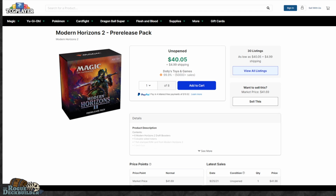All right, so my first product that I want to talk about for this month is the Modern Horizons 2 pre-release packs. These, believe it or not, are still available. I think this set was probably one of the most powerful sets ever printed. There are a lot of playable cards in both Commander and in Modern. Those are still two very hot formats. And so when these do go out of stock, I think that these will have a good return in a year, 2 years. We see Modern Horizons 1 has had a great return. This set was very heavily printed.